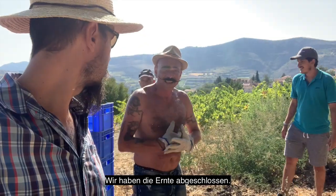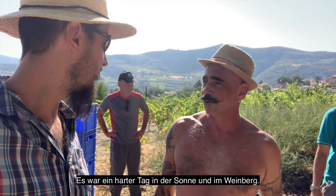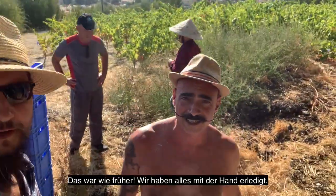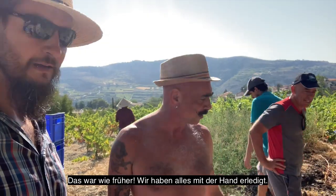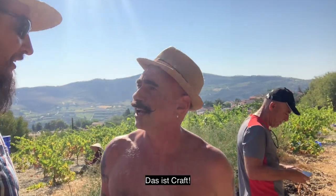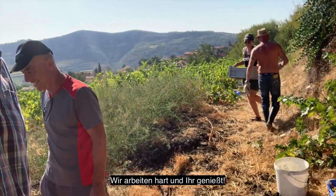We finish the harvest. It was very heavy for us today. All day in the sun, all day in this field in the sun. It's a very old style. We carry by hand. This is craft life. We working hard and you enjoy.